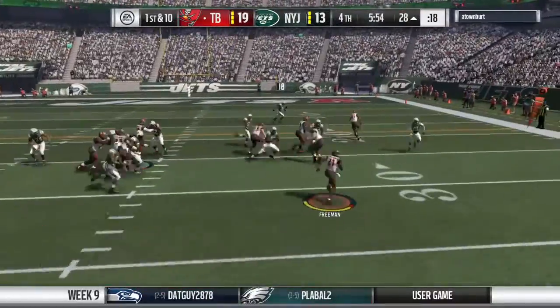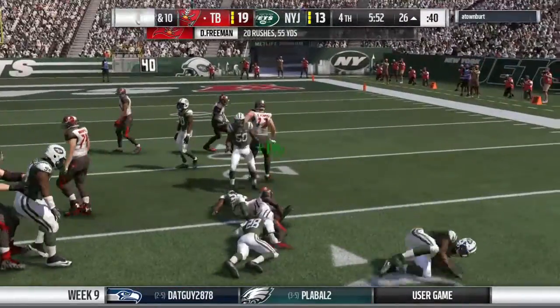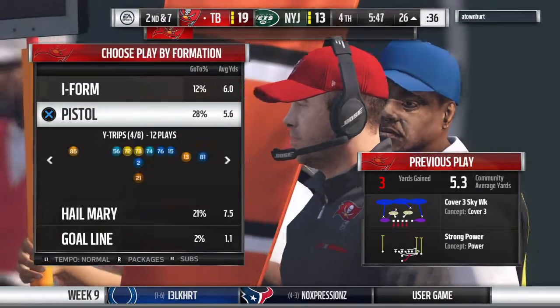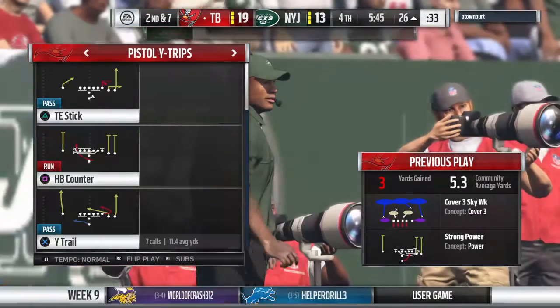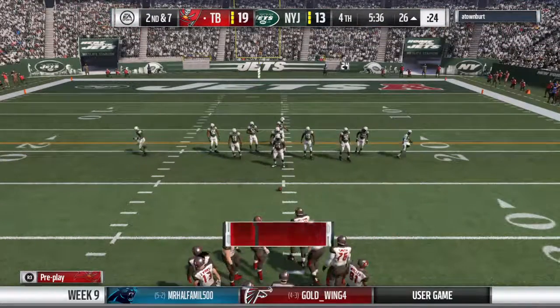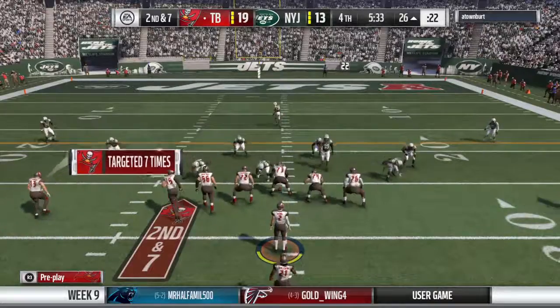A 20th carry now for Freeman. And he'll take this down just shy of the 25-yard line. A gain of 3, second down. And in this situation with a lead in the fourth quarter, they're liking keeping the ball on the ground, I'm sure. That's just smart football, but you know the defense has to know it as well. They've got to stop them here.